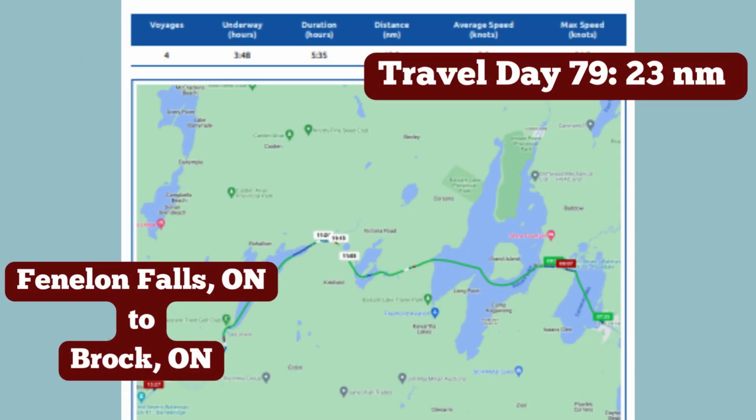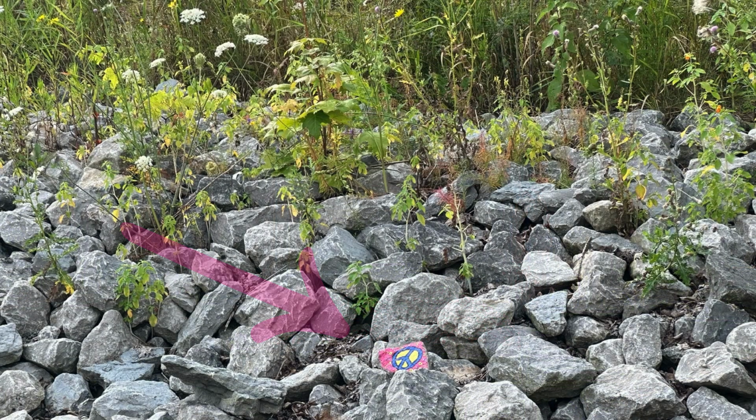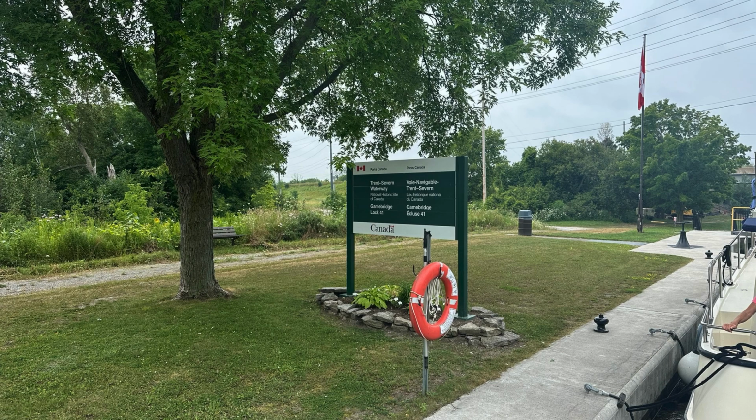Travel Day 79. We went 23 nautical miles from Fenelon Falls, Ontario to Brock, Ontario. The locks in Canada open at 9 a.m., so since we stayed at our first lock of the day, we couldn't leave until 9. I painted a big rock the night before and left it near our wall. Today we had just 2 locks, then we were in Lake Simcoe.